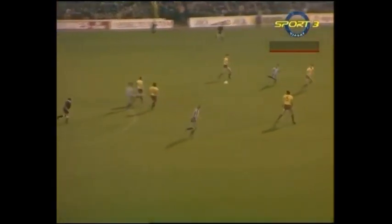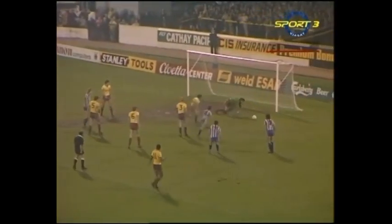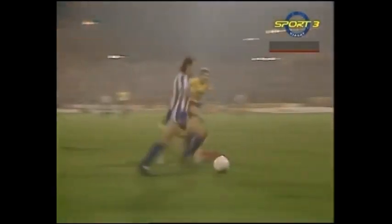Chapman, Shelton, Varadi. And still Varadi. Can he find a colleague? He can, and the save from Shelton by Coton. And twice now, Varadi set the play up, but twice now Shelton has come very close to equalising.